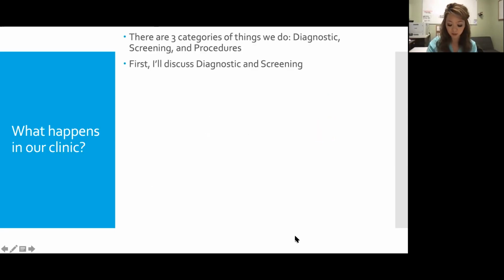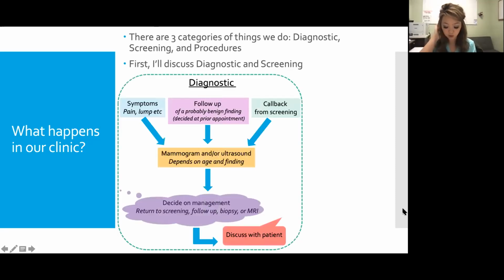So what exactly happens in our clinic? So we technically divide our patients up into 3 categories, and I'll talk about 2 of them right now, the diagnostic and the screening. So diagnostic patients are those with a specific issue. So they're one of these 3 categories, really. They can have a symptom such as a breast pain or a breast lump, or they could be coming in for a follow-up, which means that we are following up a finding we had seen on a prior study. Like we had seen them before and they're coming back for follow-up to make sure things have not changed.